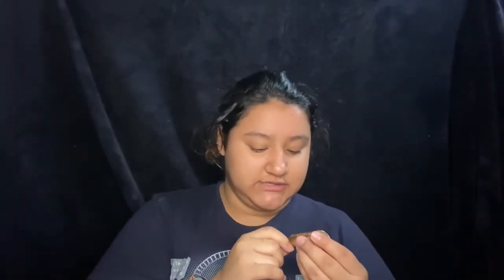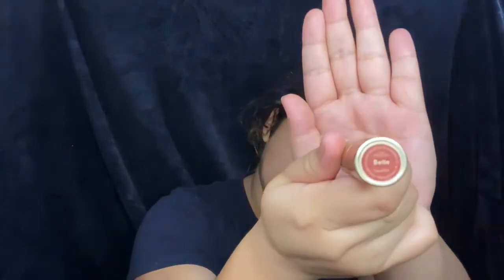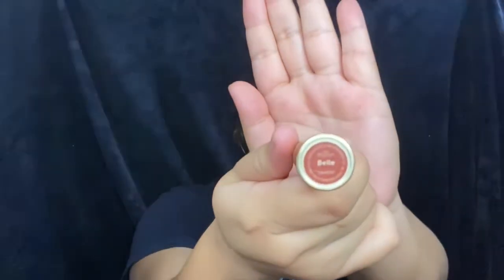I don't know if you can see, it's ColourPop and it's in the shade Belle. Can you guys see that? Ignore my face. Can you focus on that, please? No, it says Belle. I'm not a beauty guru. I want to be a beauty guru so bad, but I'm not a beauty guru.